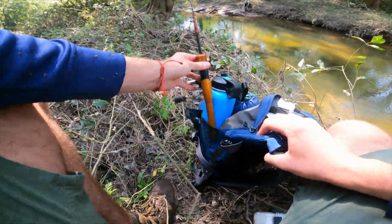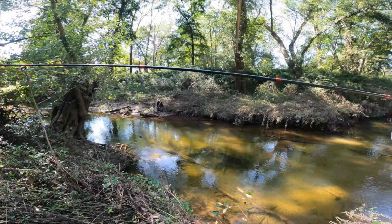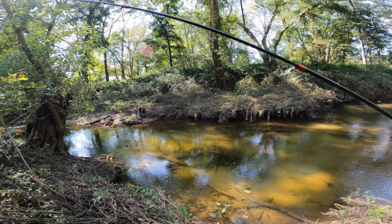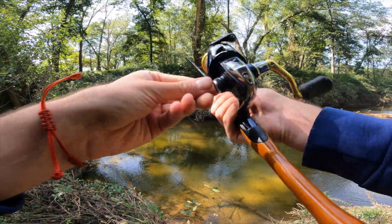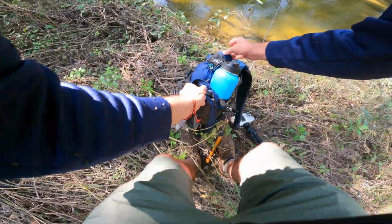All right, time to get rigged up. This rod is now gonna be put to the test. I don't even know what brand it is. I'll drop the link in the video though, in case you wanna check it out. I think it's an awesome little thing to have. Got a nice little fake wooden handle. I literally optimized every square inch of this backpack.